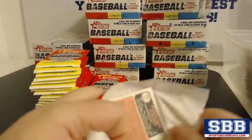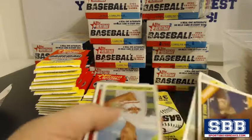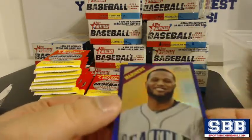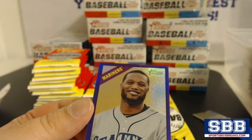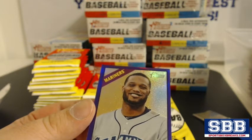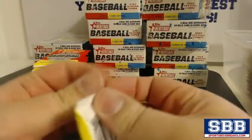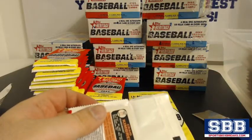That could be our panel featuring the three players. We got a purple Robinson Cano, purple parallel. There's image variations. There's color swap variations. I'd be here 42 hours. So we got a purple Robinson Cano for the Mariners. Can't find any numbering on it, so just put it off to the side.